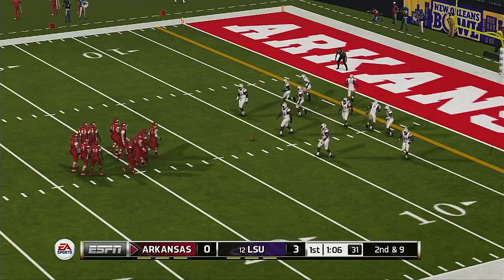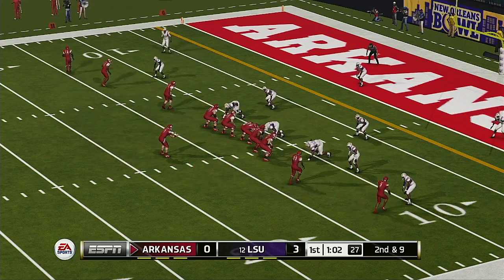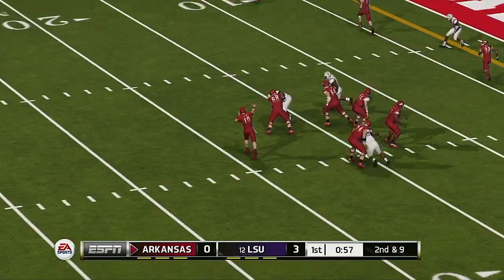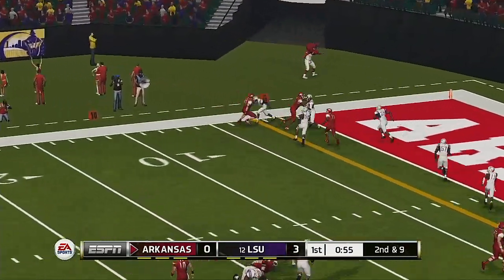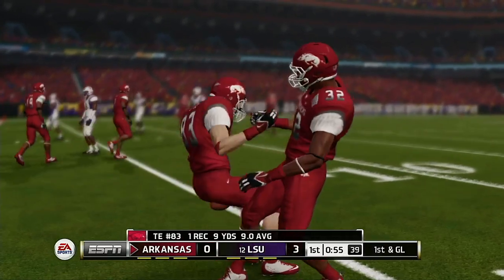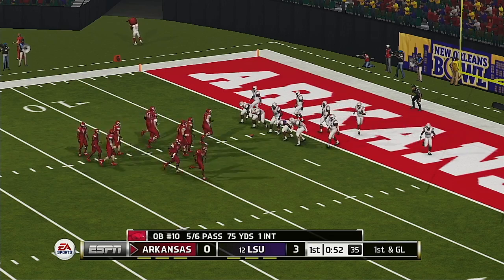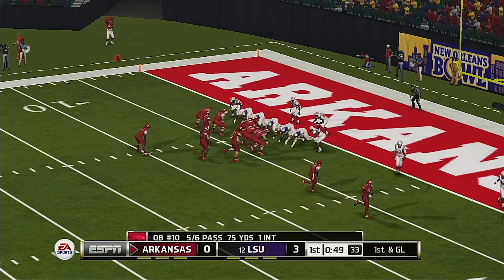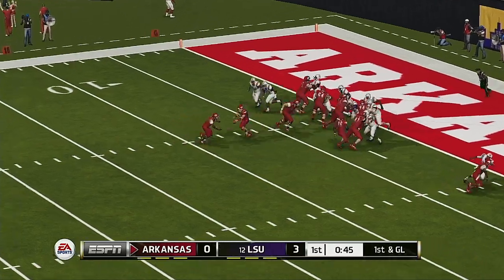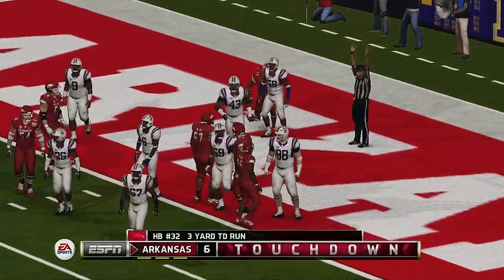From the 12-yard line, second down. Quickly to the tight end. Huge play, and it's going to be first and goal. Superb effort by the receiver to come down with that ball. Now, this comes down to the timing between the quarterback and the receiver, and the result, again, a nice play for the offense. This defense not wanting to give an inch here. Touchdown, Arkansas!